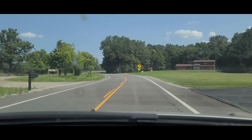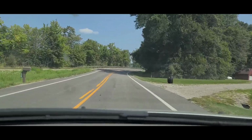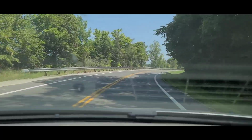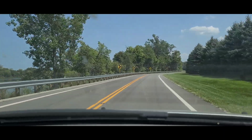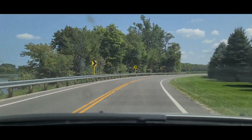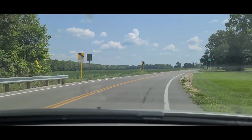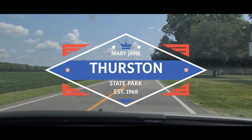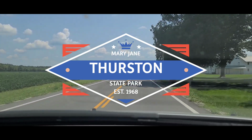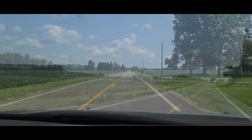We are on the Ohio Byway, basically traveling right down along the Maumee River. We're by Turkey Foot. This road just basically follows the river, but we're on our way to Mary Jane Thurston State Park. So stick around. We're gonna hike that trail, check out the park, and then we'll probably go for ice cream.